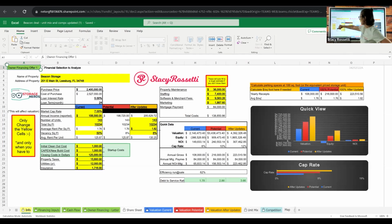So you can see the annual income is $108,000. That seems like a lot of money, but not when you're supposed to be making double, right? A lot of banks will look at this and say this is a really risky investment, so we are not going to finance this. Okay. Another thing we didn't talk about is this right here.